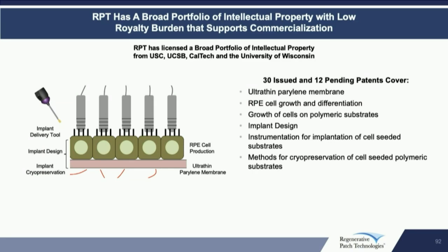This was just published yesterday in Translational Vision Science and Technology as a cover article on regenerative medicine, and there's a late-breaking session this Monday at 4 o'clock on the RPE one-year results.